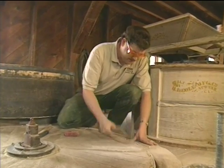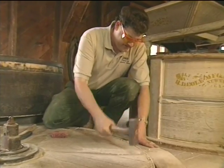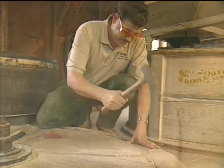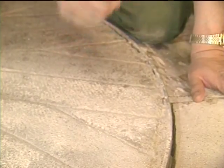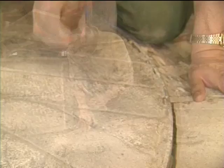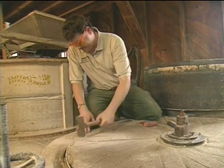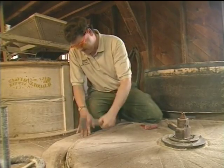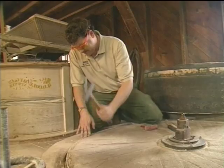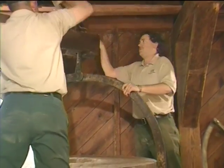It would take somewhere between 2 to 3 days to sharpen a millstone or a pair of millstones. You would basically have to go across the entire surface of the stone, putting a rough surface back on the stone. The easier way to do it now is with an electric jackhammer. The hammer fits in the end of it. You go over the stone with the electric jackhammer. It's a lot quicker. You can take the stones apart, resurface the stones, and have it put back together in approximately 8 hours.